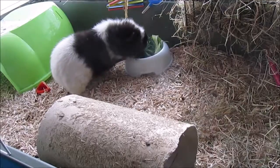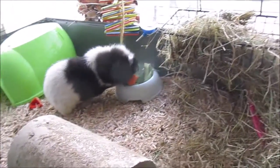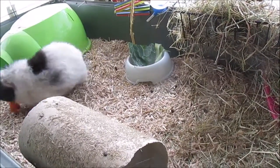It's there. You just walked past it. Out of all the guinea pigs, Vegas likes carrot the most. None of my guinea pigs really like carrot, but Vegas. There we go. So I'll be back later to talk about the hay.